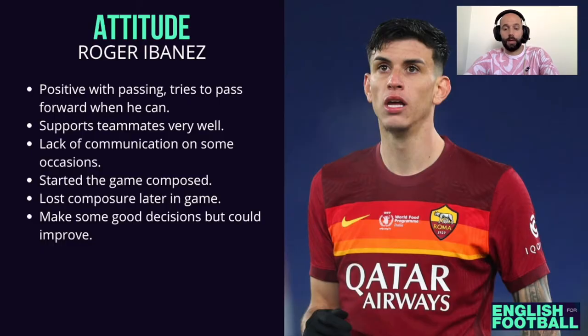So attitude. He's positive with passing. He tries to pass forward when he can. Supports teammates very well. And there's a lack of communication on some occasions, though. He started the game very composed, but he lost composure later in the game. He started to give the ball away in some instances. And he makes some good decisions, but he could improve.